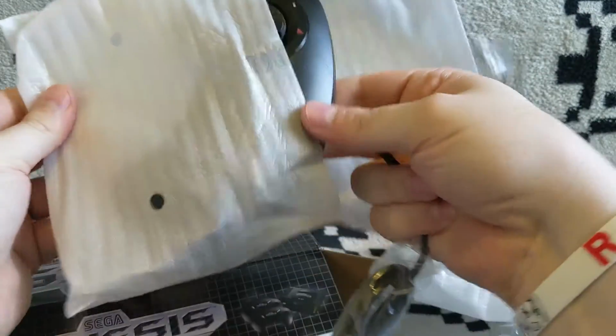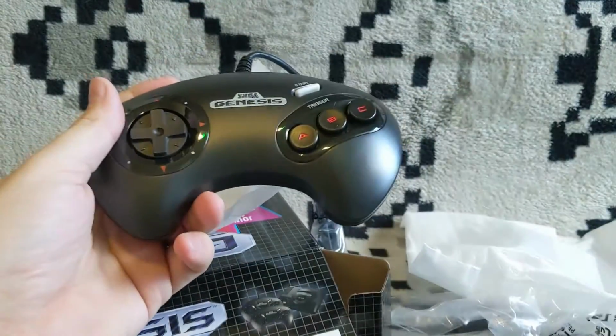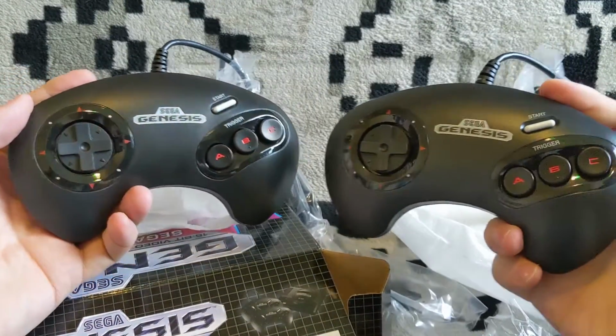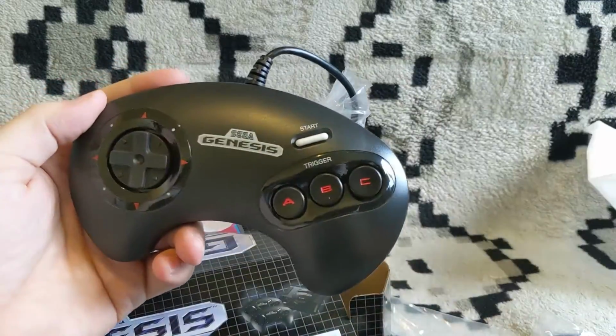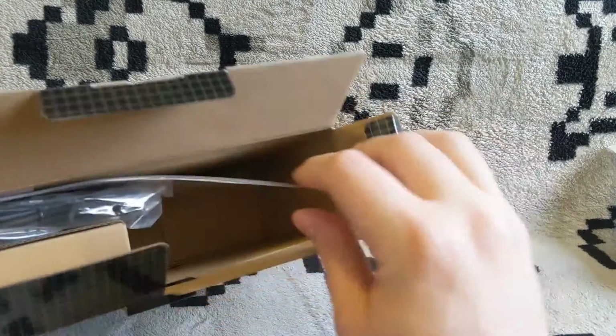I'm really fond of this. And then of course we have the second one. Comes with 2. I'm glad that they started doing that after the NES Classic came out, because having to get a second controller was the frickin' worst.